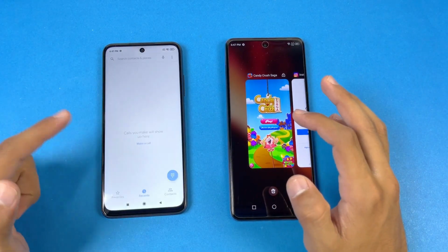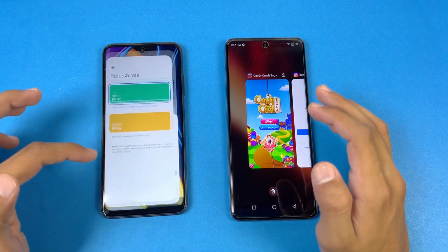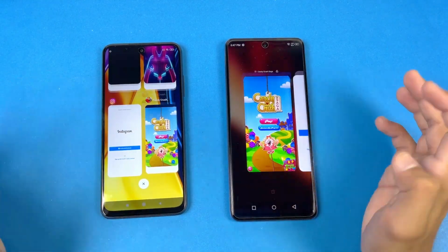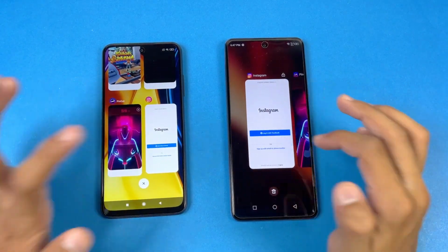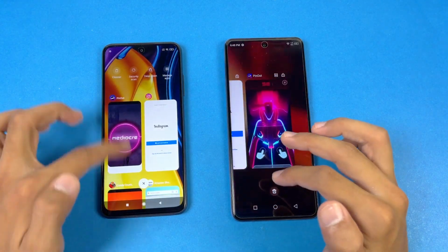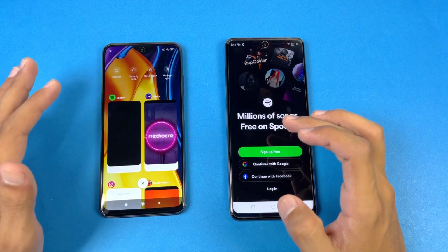Let's see phone dialer on the M3 Pro, no refresh. Let's see settings, no refresh. Let's see Amazon shopping, refresh. Let's see Candy Crush Saga, refresh on the Poco M3 Pro. Instagram, it seems like refresh. Let's see Pinterest, refresh again. Let's see Spotify, and you can see every single application is refreshing on the Poco M3 Pro.